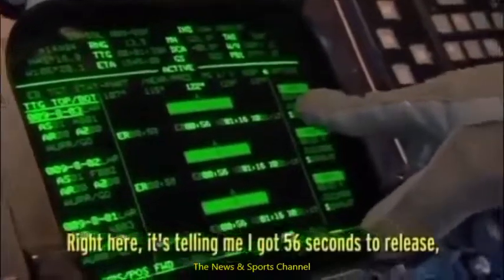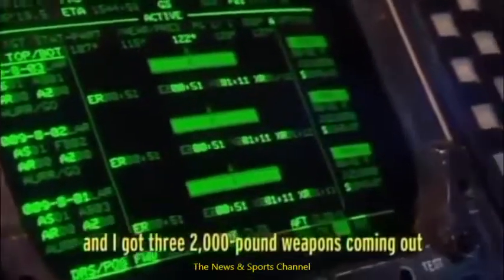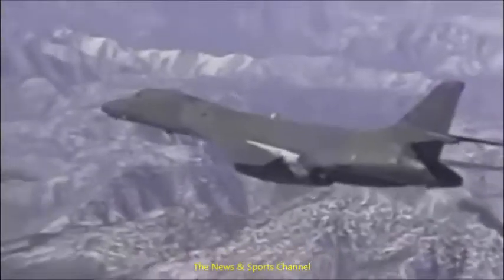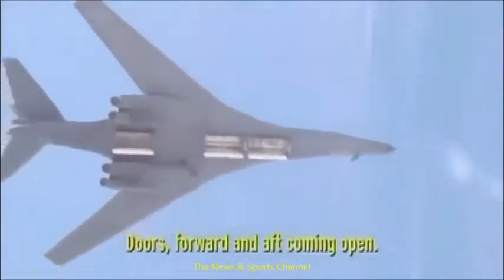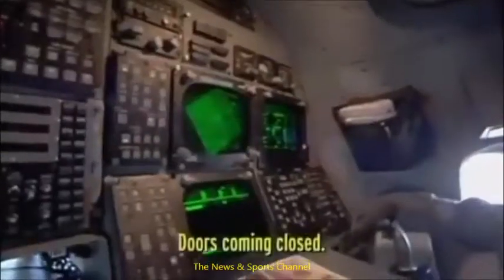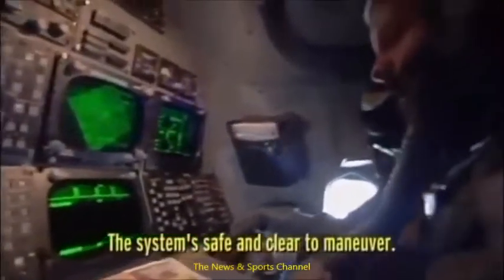Right here it's telling me I got 56 seconds to release, and I got 3 2,000-pound weapons coming out on those buildings. Doors, forward and aft coming open. Right here you can see the visual picture. The doors open, 1 away, 2 away, 3 away. Doors coming closed, system safe, clear to maneuver.